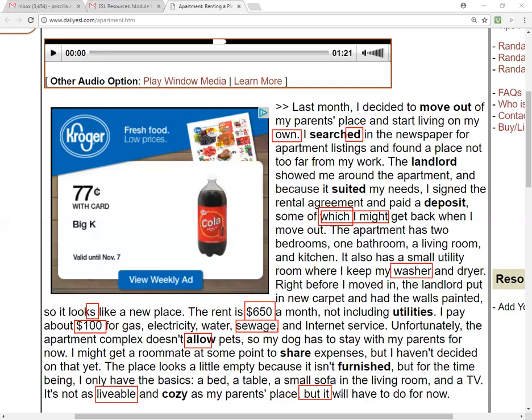Okay, let me read once and then we'll discuss the article. Last month, I decided to move out of my parents' place and start living on my own. I want you to listen to the way that I read. Your reading is fine, Bernard, but if you let the punctuation guide you, it will be even more fluent. Usually when I get to a comma, I will pause for maybe 2 seconds or so. When I get to a period, I pause for about 3.